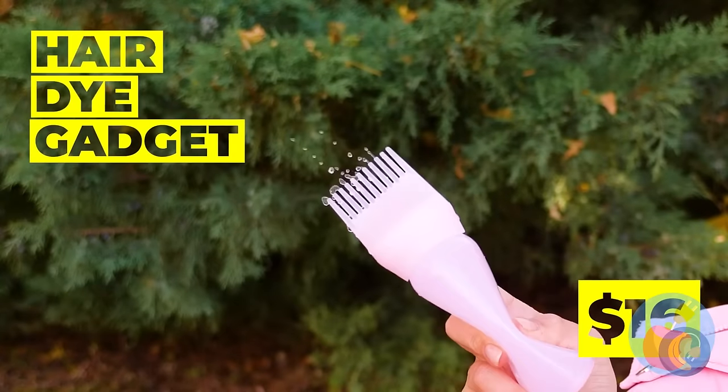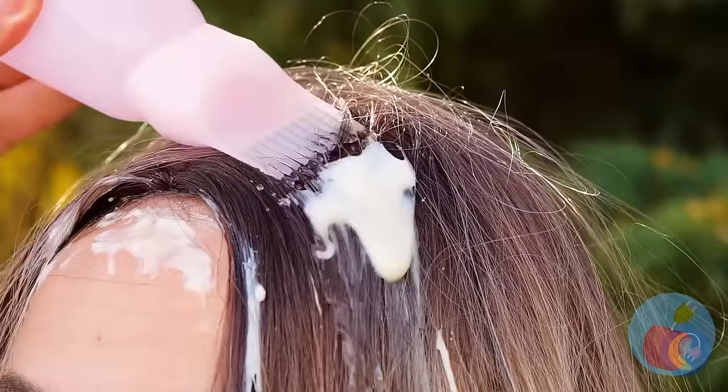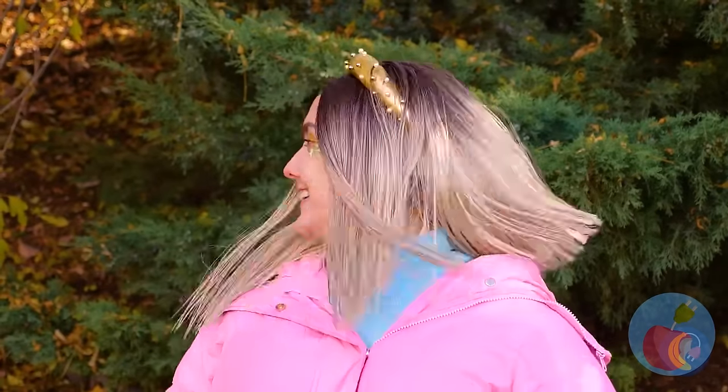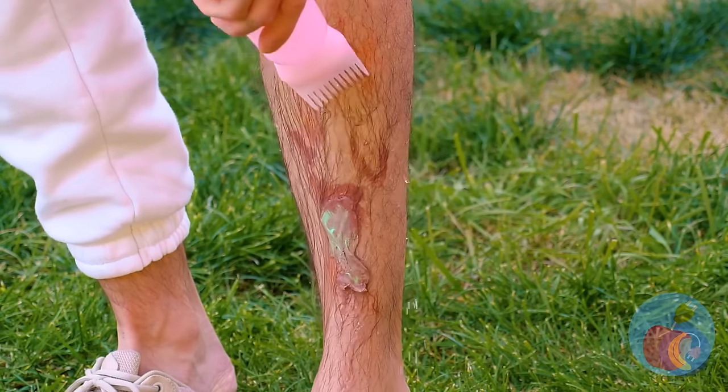Let's try to fix that hair. You might need more laces. With this device, you get a comb and a rinse all at once. Now just give it time to dry. What else can it do? Good idea. Your leg hair could use a good wash too.